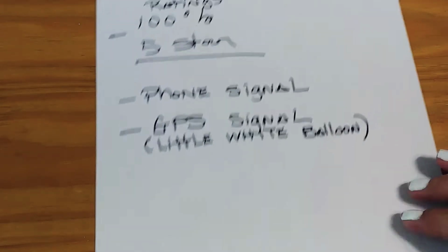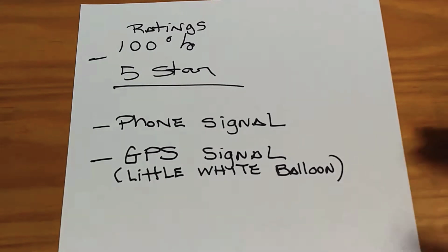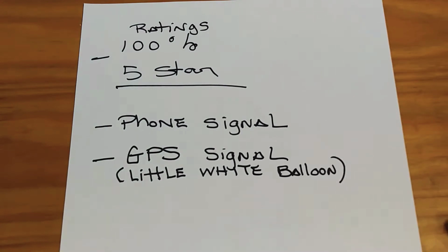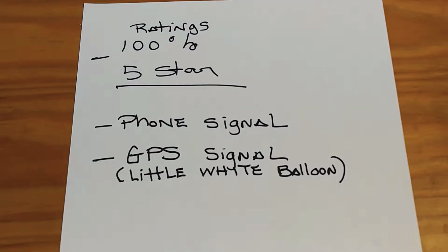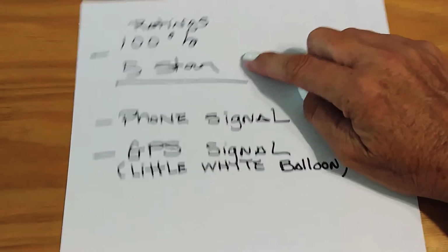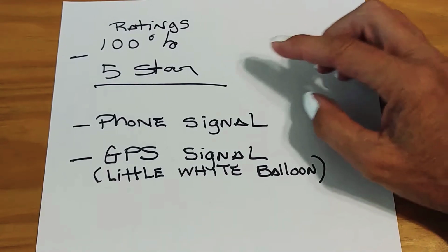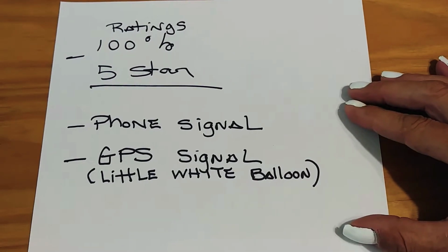Okay, first of all, there's a few things you need to know. And if you own the company, you do it the same way. Just think about it as if you owned it. Ratings is one of the first things. 100% and 5-star. If you're a brand new Dasher, you have 100% and 5-star. If you're a long-term Dasher and your ratings are super high, that's going to be the first thing the computer's going to select, because a lot of it's computer selected and some of it's not. Depends if you're a good little boy or girl.